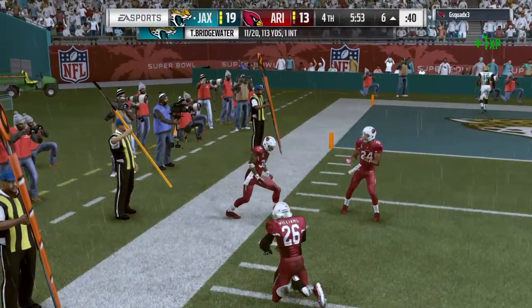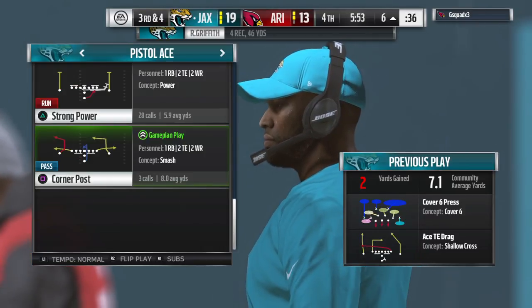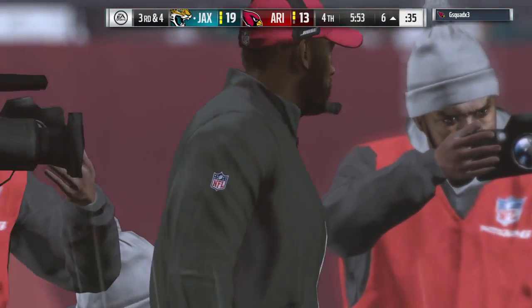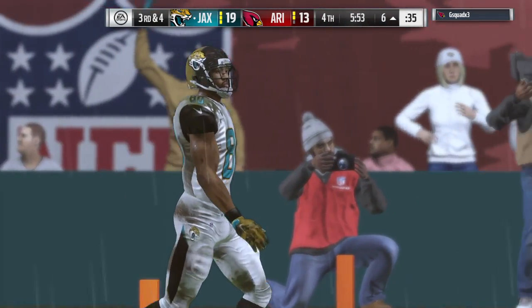This will be caught at about the 6. That throw good for only a couple. It brings up third down. Got to give credit where it's due. Really nice defense on that play. The pitch and catch was successful, but not any run after it.